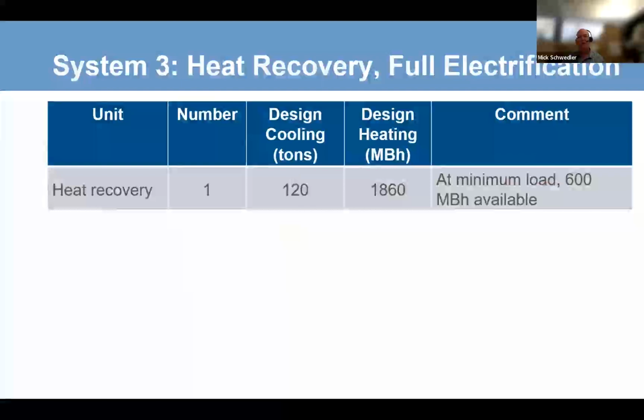Another option is to select a heat recovery chiller. So not only do we need the 40 tons of cooling to provide domestic water preheat, we can use that same unit to provide additional heating for our healthcare facility.